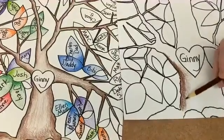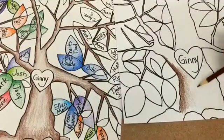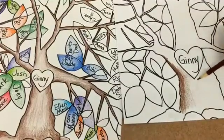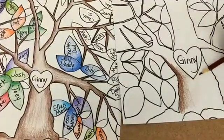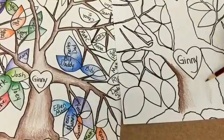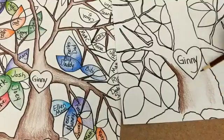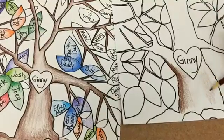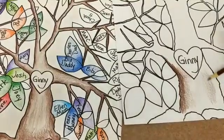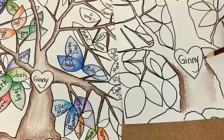So as we get to the middle, we want to press a little lighter and a little lighter and a little lighter. The middle part of our tree is going to be the lightest part. And then as we go towards the other side, we can press a little harder again. Little harder. We don't want our tree to look like it has stripes in it. So we kind of want it to blend. So a little harder. And when you get out here to the edge, we're going to press even the hardest.